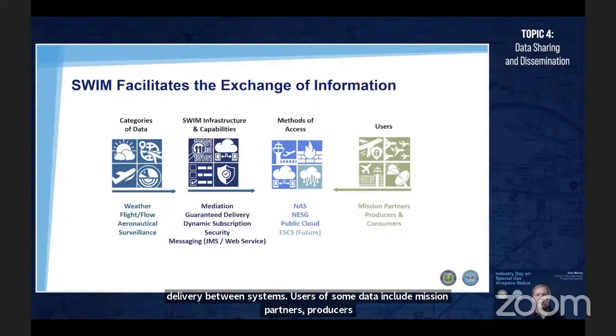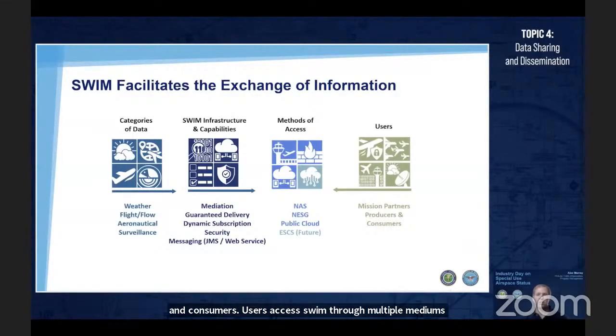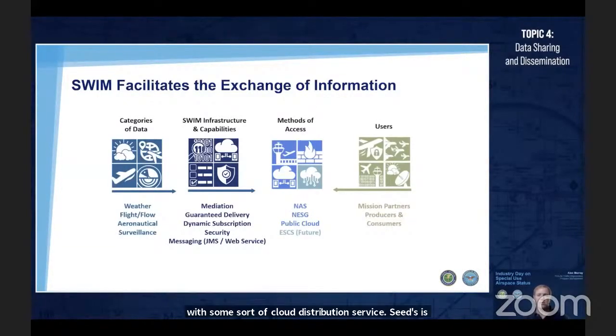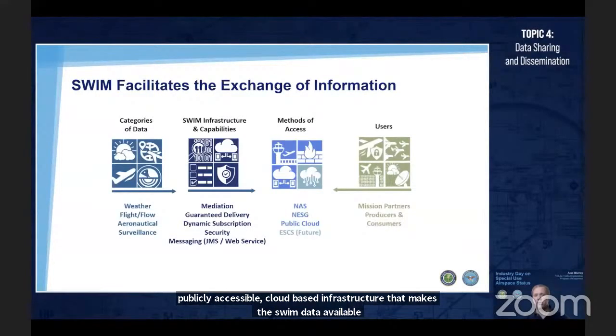The NESG, or NAS Enterprise Security Gateway, is SWIM's most secure entry point to access and exchange data with SWIM. SWIM's Cloud Distribution Service, SCDS, is a publicly accessible cloud-based infrastructure that makes the SWIM data available externally. A great benefit to SCDS is that new users can connect to SWIM quickly. In a few years, data will be accessed through the Enhanced SWIM Cloud Service, ESCS, which I will speak on in the next slide. If you're interested in connecting to SWIM, I'll let you know how to get started in a moment.